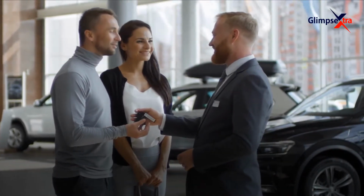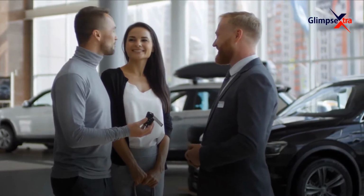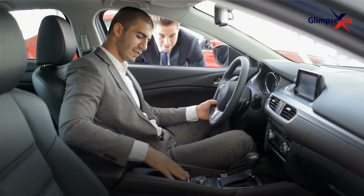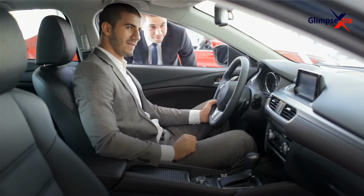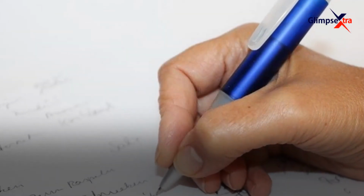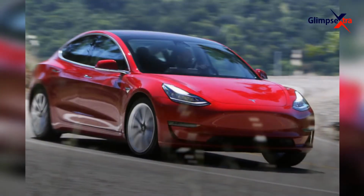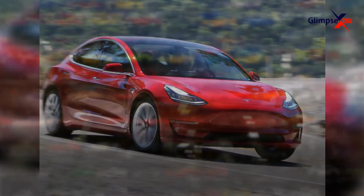Whatever your shopping style, the information you gather, and the effort you put into the process will serve you well, and help you avoid the buyer's remorse that often accompanies automotive purchases. Step 2. Narrow down your shopping list. Let your new car find you.